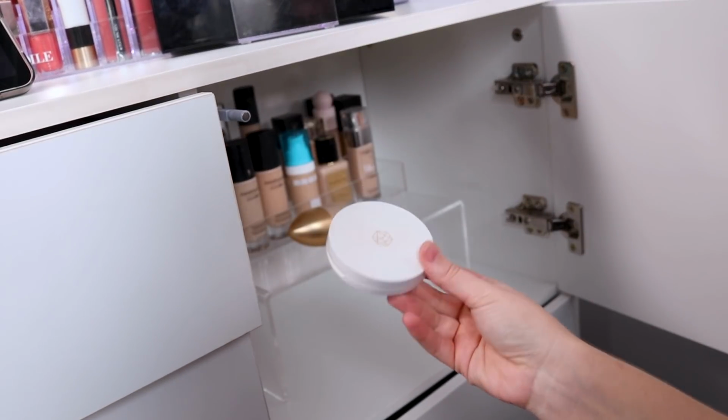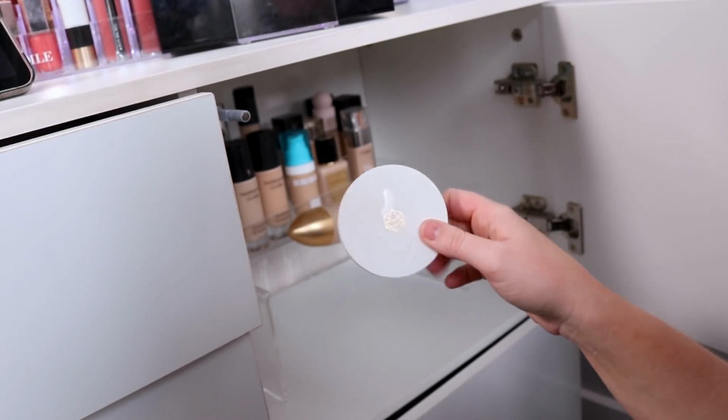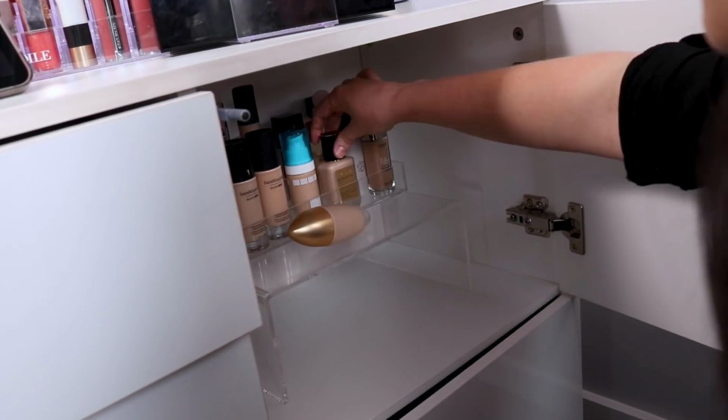I also have the M Cosmetics Cloud Cover. I think it's called Cloud Cover. Cloud Cushion? Daydream Cushion foundation. So that's going to go back out.